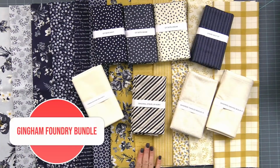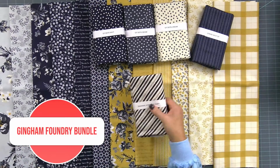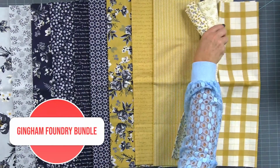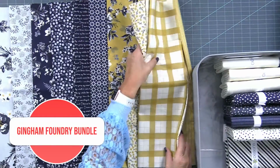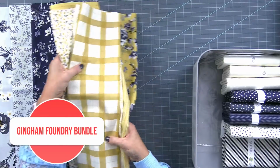But otherwise, I would really just let these fabrics shine and not add too much to it. They're kind of a really unique hue of yellow and these blues, so I just wouldn't want to throw something in there that's going to overpower it, and just really let them shine. So, Gingham Foundry. Love anything that has a really unique take on traditional fabrics.